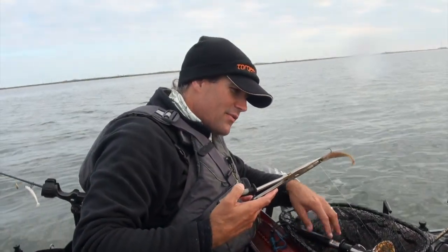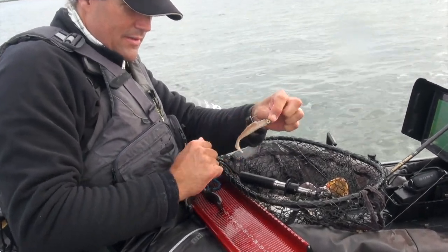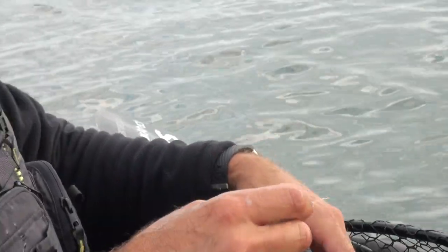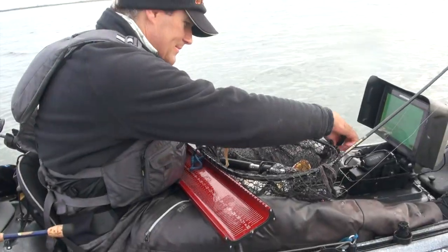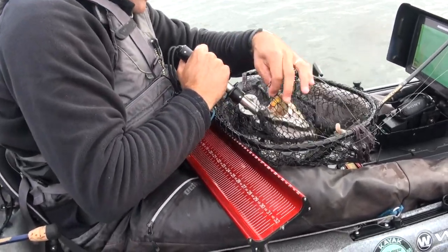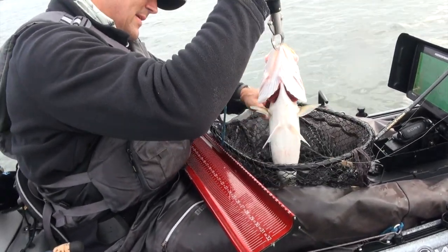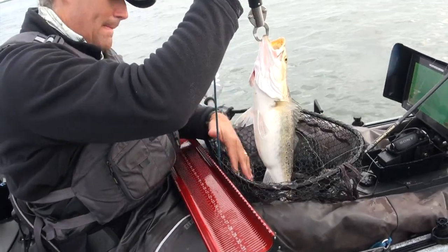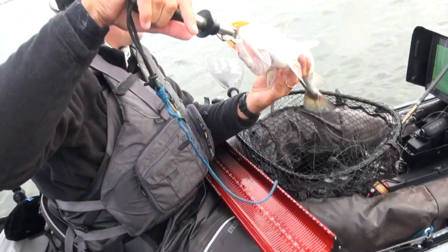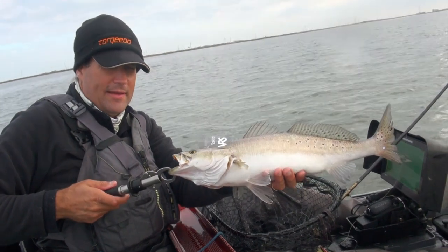Every last fish that I've caught has been on this Houdini colored diesel minnow with that trout eye and gold. Everything's eaten that. Sometimes you just have a bait that's working for you. This thing has shoulders, man. Beautiful. Heavy fish.